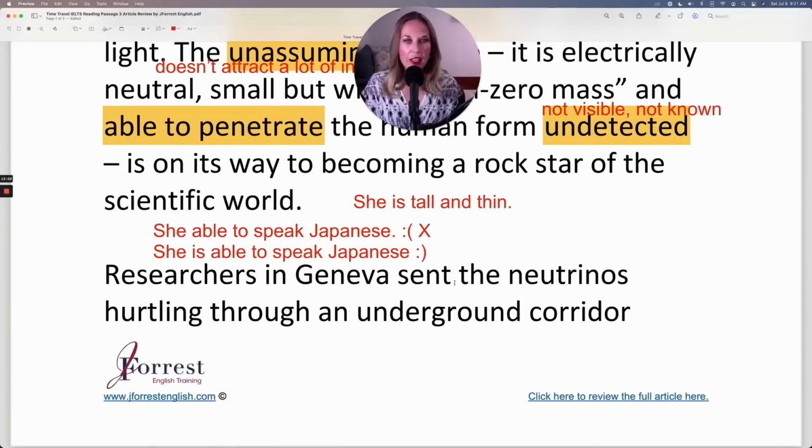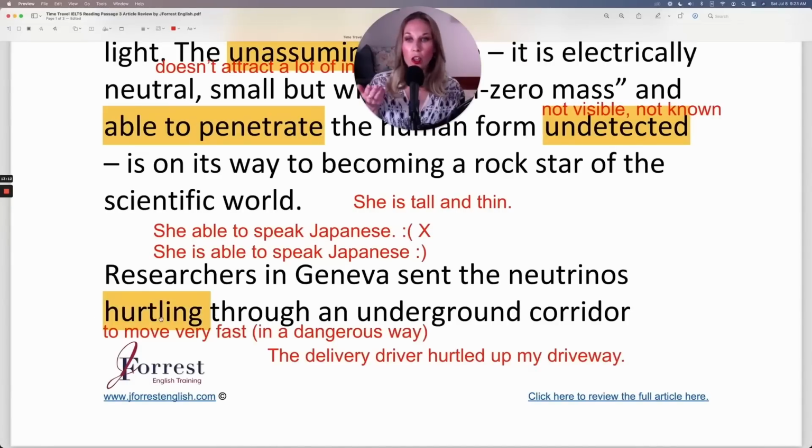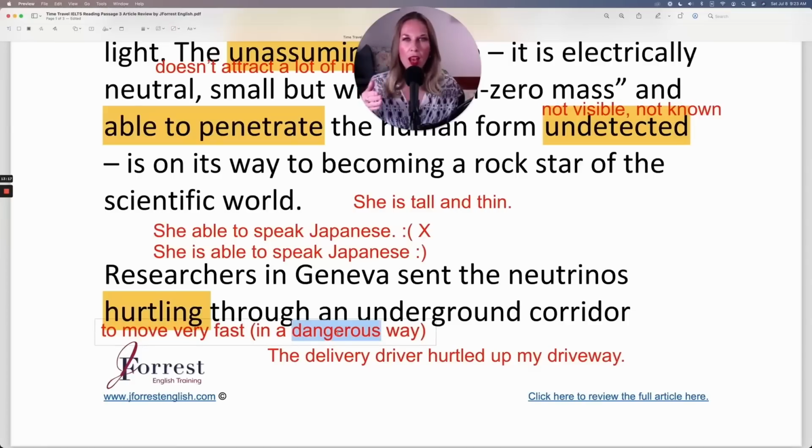Researchers in Geneva sent the neutrinos hurtling through an underground corridor. Let's take a look at hurtling. This means to move very fast, but it also implies in a dangerous way. So when these neutrinos were hurtling through the underground corridor, so imagine the corridor is going straight and the neutrinos are going very fast, but maybe they're banging against the sides of the walls. They're crashing into each other, not in an orderly, straight way.